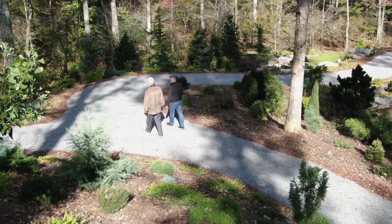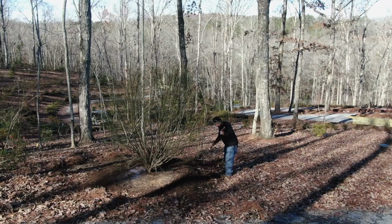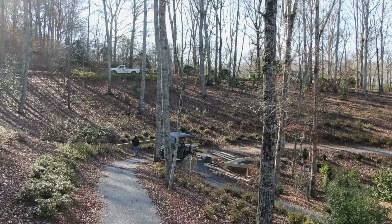Today we take a look at the fine-tuning that makes for good design. Everything from the placement of boulders, to walkway design, to correctly installing plants is what allows the finished product to shine. Let's go see what Jim has in store for us today.